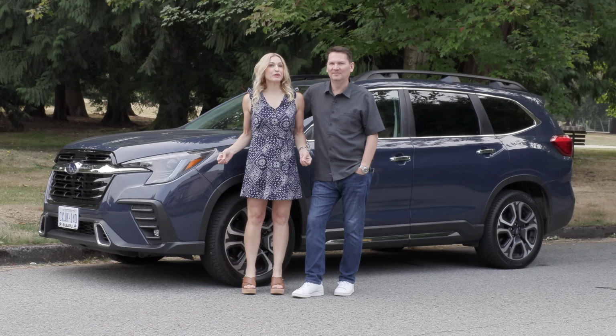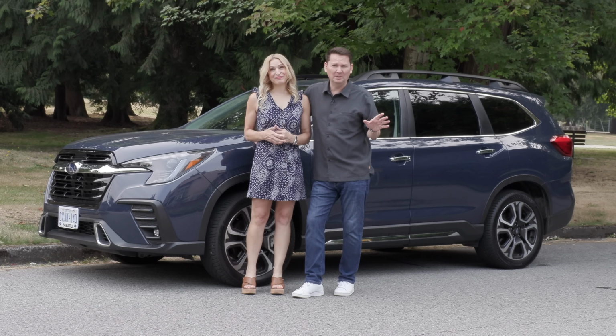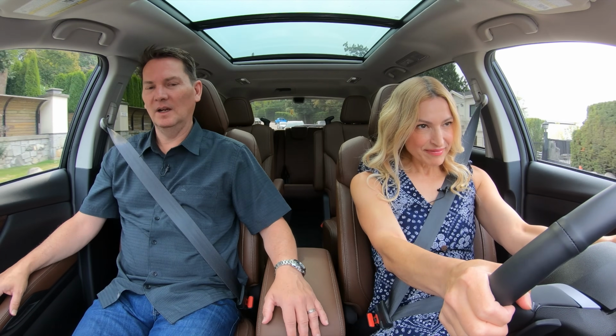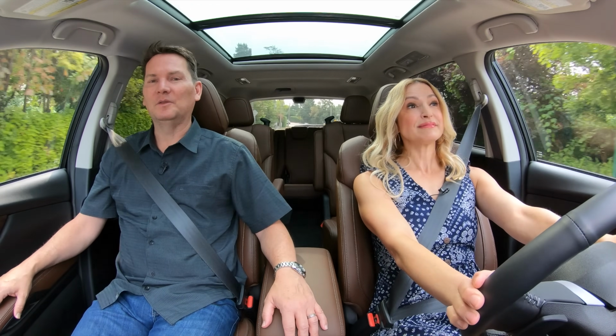We've got the Subaru Ascent, and it gets a refresh. Is this the forgotten 3-row utility? Easy now. There's a CVT at play. It's got some good power. It actually drives really, really well.